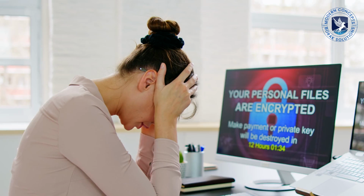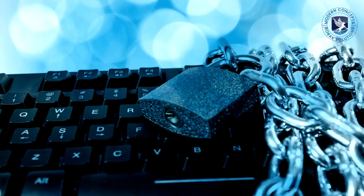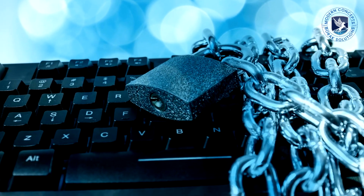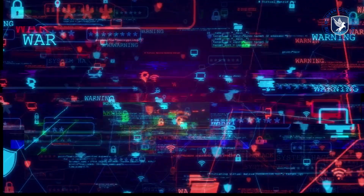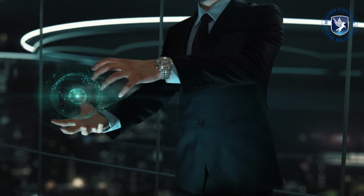Consult a cybersecurity expert. Reach out to a cybersecurity professional who can help you assess the damage, recover your data, and strengthen your defenses to prevent future attacks. Consider your options. Deciding whether to pay the ransom is tough. Experts generally advise against it because there's no guarantee you'll get your data back. Instead, focus on restoring your systems from backups and implementing stronger security measures moving forward. Ransomware attacks can be devastating, but they don't have to be the end of your business. With the right plan in place, you can bounce back stronger and more resilient than ever.